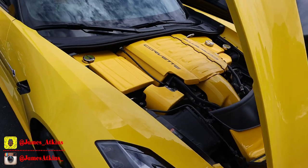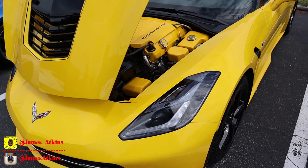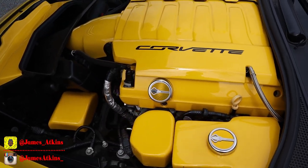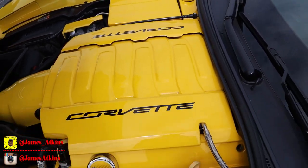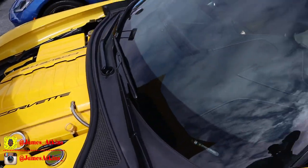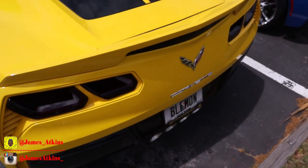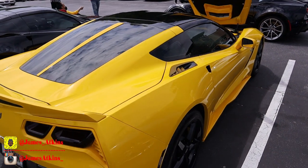Look at this C7, y'all. Sheesh. Look at the details. He even got the Stingray oil cap covers. Sheesh. Talk about putting that detail of that yellow everywhere. Everywhere you could put yellow, you did. Call this bad boy the Bumblebee. That's what I'm calling this one right here. This C7 is hard.